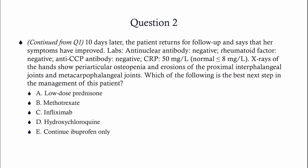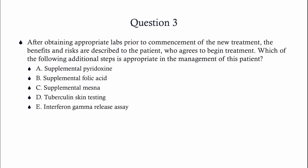Okay, let's move on to question 3. After obtaining appropriate labs prior to commencement of the new treatment, the benefits and risks are described to the patient who agrees to begin treatment. Which of the following additional steps is appropriate in the management of this patient? A, supplemental pyridoxine, B, supplemental folic acid, C, supplemental mesna, D, tuberculin skin testing, or E, interferon gamma release assay.